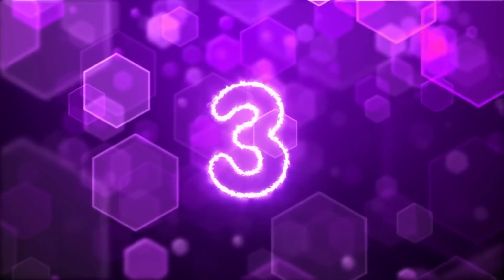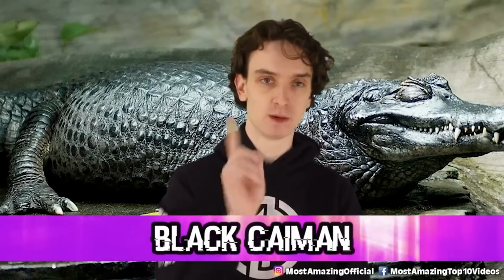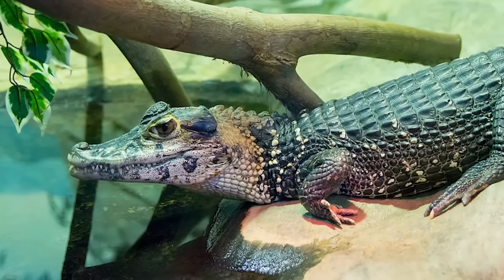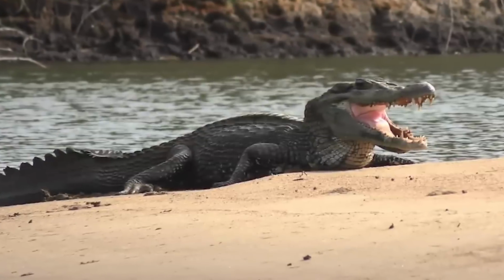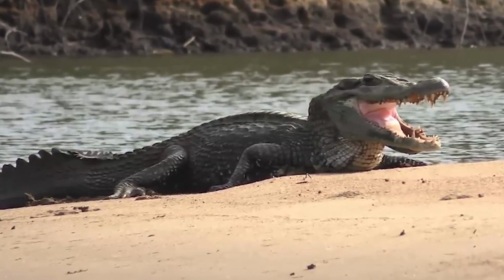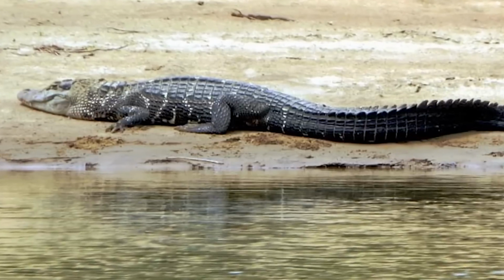Number 3, black caiman. It can get worse than that. It can get a lot worse than that. If you're not a fan of alligators, you might want to skip to the next one. Black caiman is the largest family member in the Alligator Day crew. These super alligators live in calm, slow-moving rivers, places you wouldn't expect a dinosaur to be and jump out at you, essentially. Just like dangerous river snakes, one I might talk about later, these black caiman will take it slow and just wait for their prey to have a sip of water.